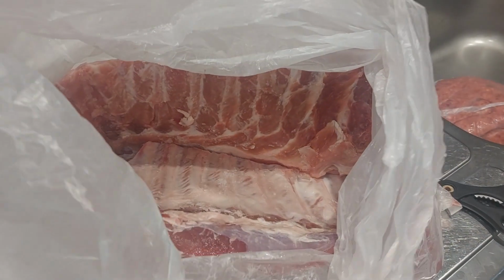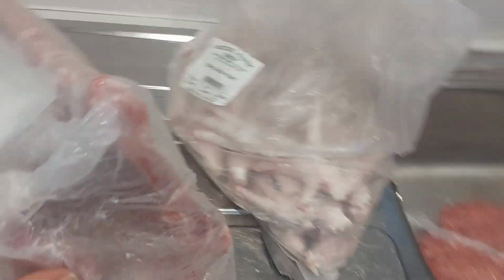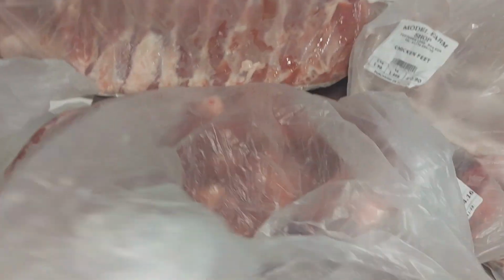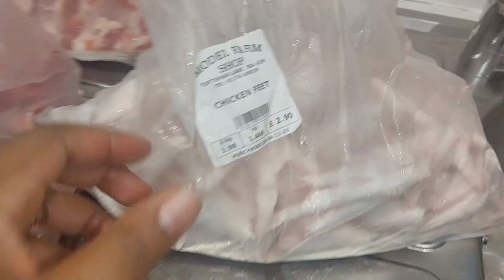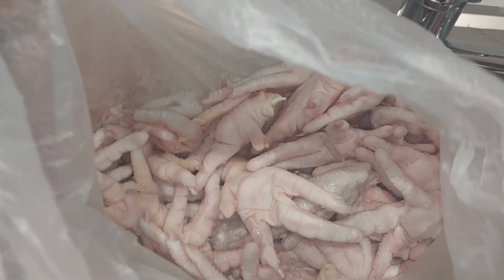We also bought ribs, pork ribs. We bought 2 pieces and they'll ask you if you want them to cut them or you want them like this. So we want them like this. We're also gonna figure out our own marinade. And then here we've got chuck steak for £24. Looks delicious. And then some chicken feet for £2. This is the whole packet. I wanna make this for Kamo and see how she reacts actually.